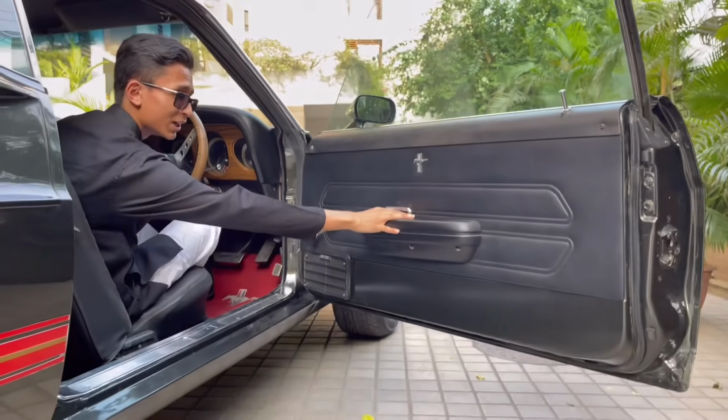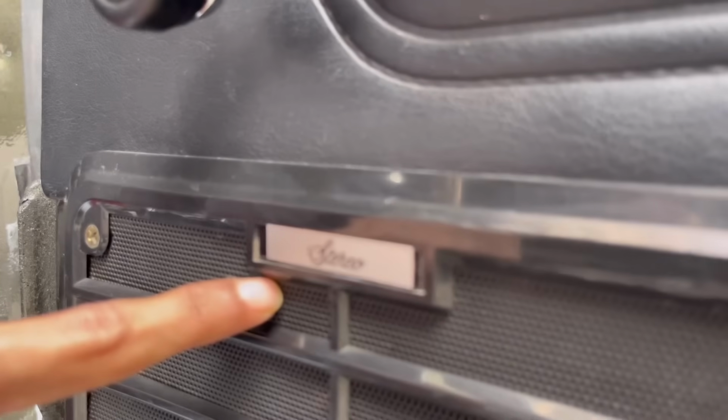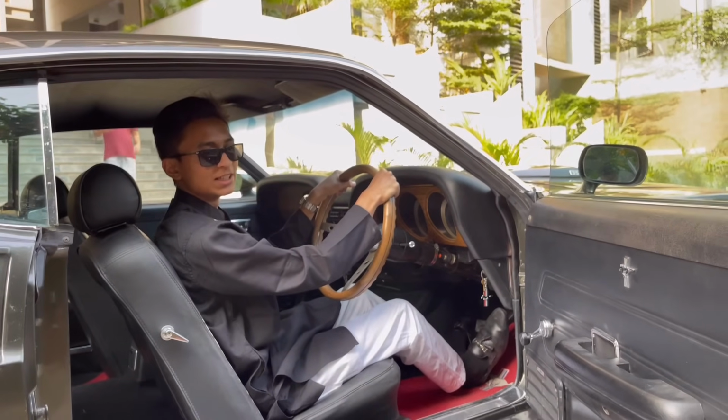Then you have your speakers here that are actually branded. It's not a non-branded company, it's actually branded, as you can see from here. Then you have this metal scratch plate so the car doesn't get scratched, and overall it's such a comfortable car to sit inside.